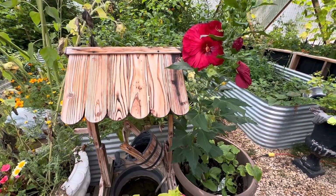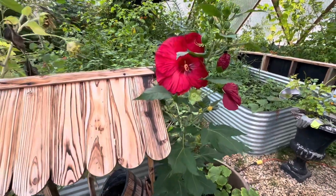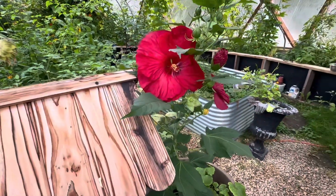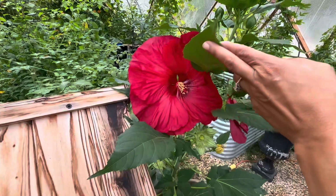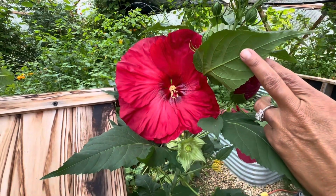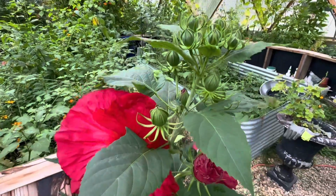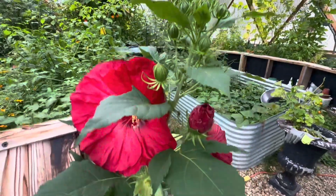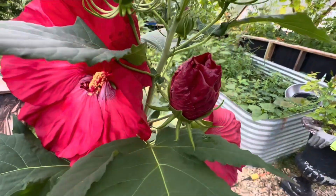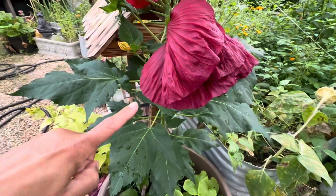So I thought we would start out with looking at the hibiscus today. This is a beautiful hibiscus. Just move the leaf out of the way. Look how big those flowers are. This is called a Valentine hibiscus. And so you can see all the flower heads are really starting to grow. And this one's about to just pop out. And we've already had one beautiful flower already.